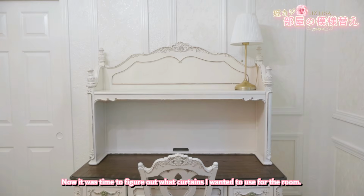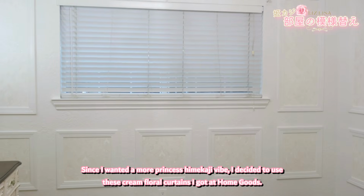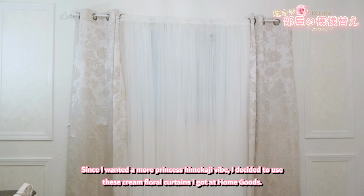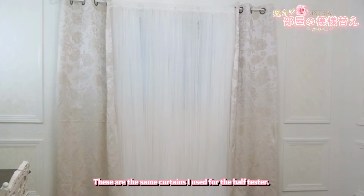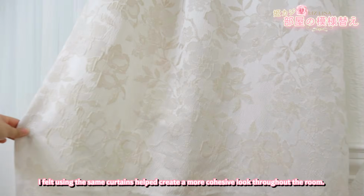Now it was time to figure out what curtains I wanted to use for the room. Since I wanted a more Princess Himekaji vibe, I decided to use these cream floral curtains I got at HomeGoods. These are the same curtains I used for the half tester. I felt using the same curtains helped create a more cohesive look throughout the room.